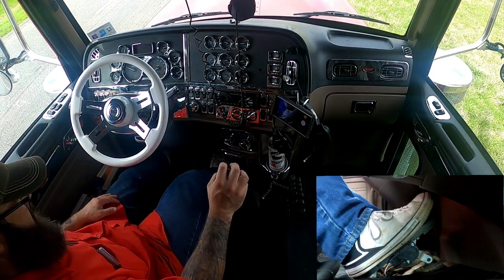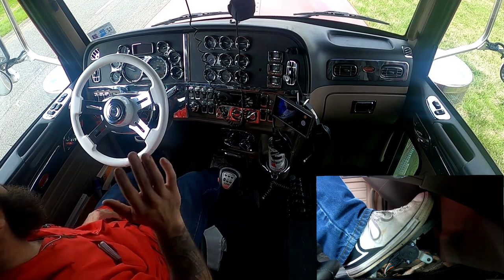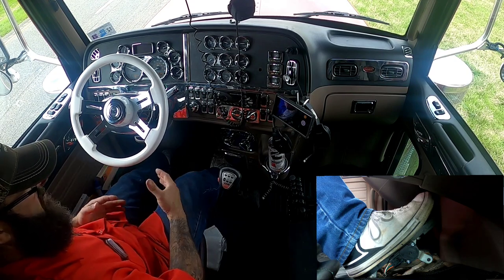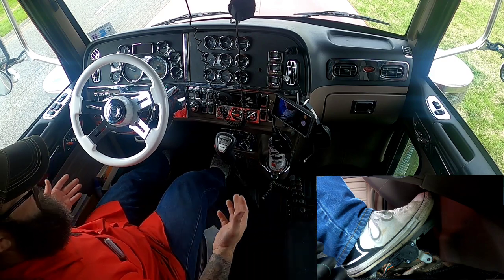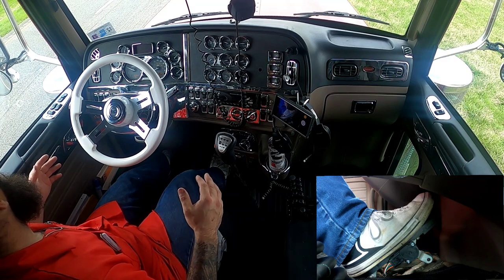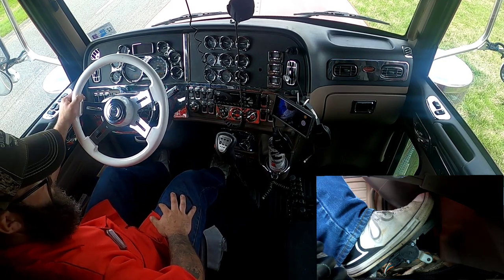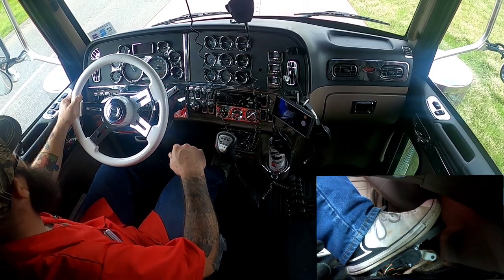I'm gonna push the clutch all the way. You never push the clutch halfway. Push the clutch all the way to the floor to let the stop clutch engage. That way you can put it in gear, and it goes right into gear. But if you half clutch it, you're not gonna get it in gear. So from there, I got some traffic coming. We're gonna ease off the clutch, let the truck start rolling, and then get into it.